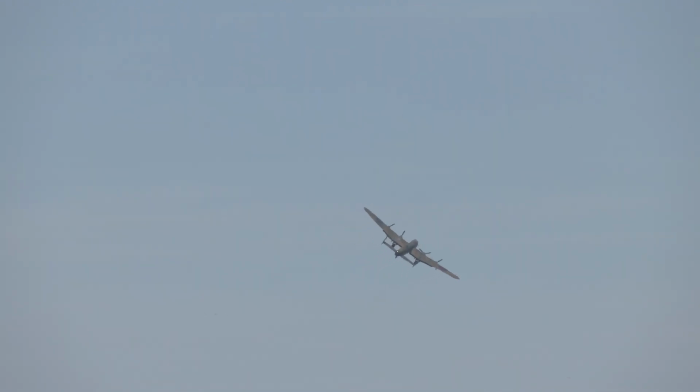Now here you see the Lancaster extending to crowd right. Flight Lieutenant Davey has just dropped the gear and is coming round for a slow, gear-down pass. Personally here, I think you feel a true sound of the Merlin engine. As said, he will fly slow down the crowd line and then power those 4 Merlin engines as they climb away.